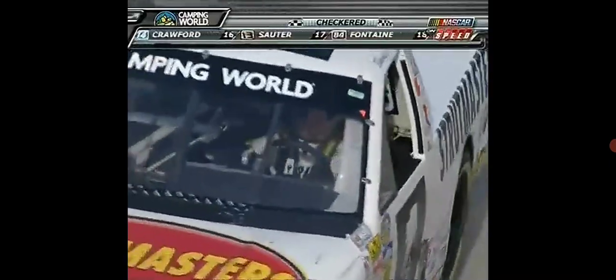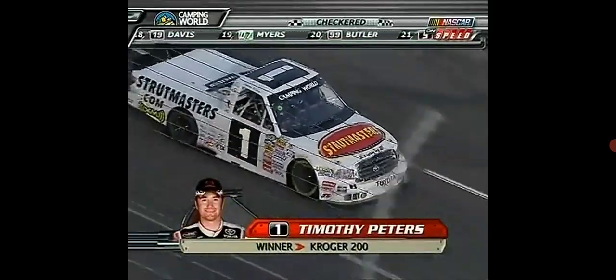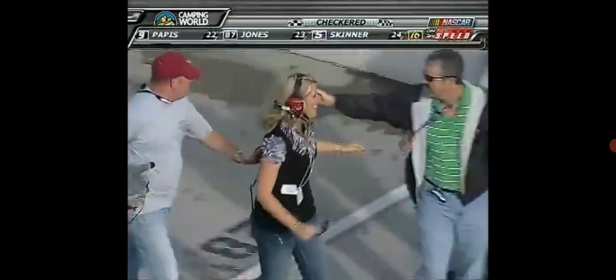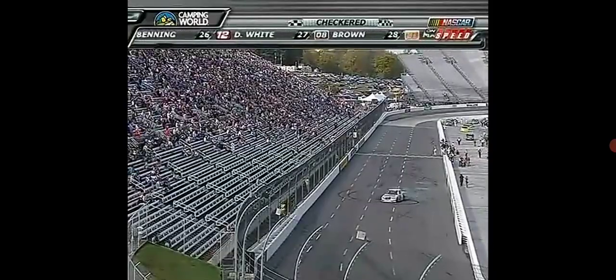They couldn't push the radio buttons to talk, Phil, finding their way to victory lane. They were all screaming with their hands in the air. His 64th start brings his first win. Wife Sarah making the way to victory lane. The smile on her face, I'm sure, symbolic of the same thing that Timothy Peters is enjoying right now.